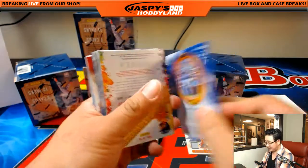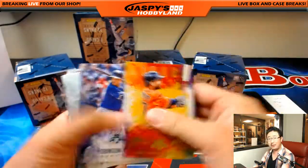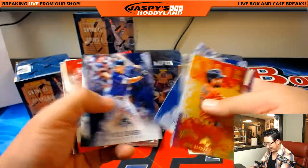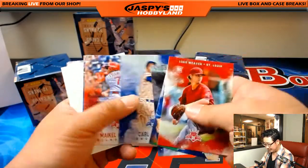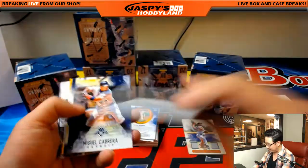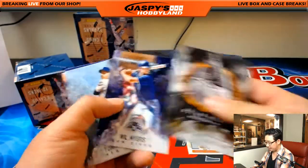I don't know why these are flipped around like this, but I've been shipping those. If you're wondering why you got a random card that's top loaded, that's the reason why. I feel like there's some sort of weird variation or something like that. And Nolan Ryan will ship to Houston.